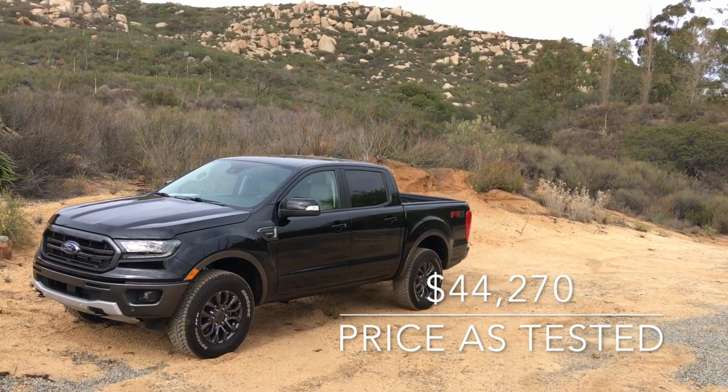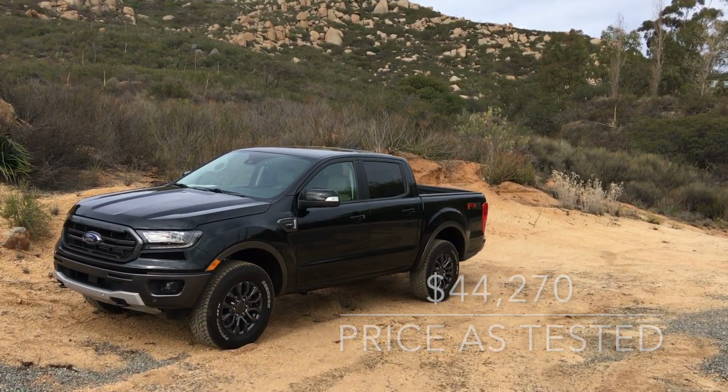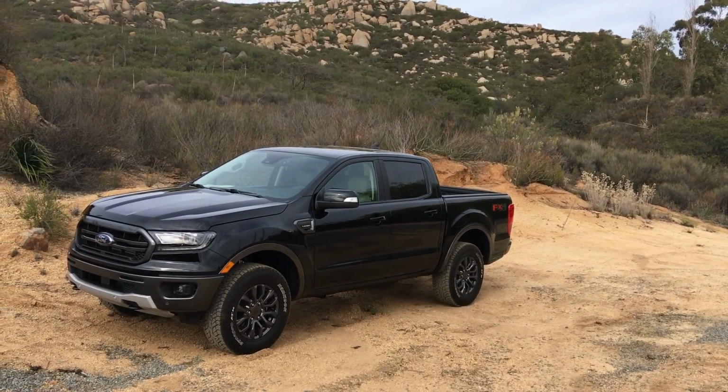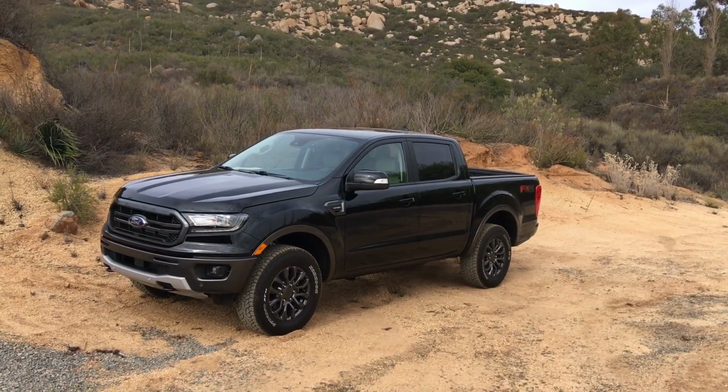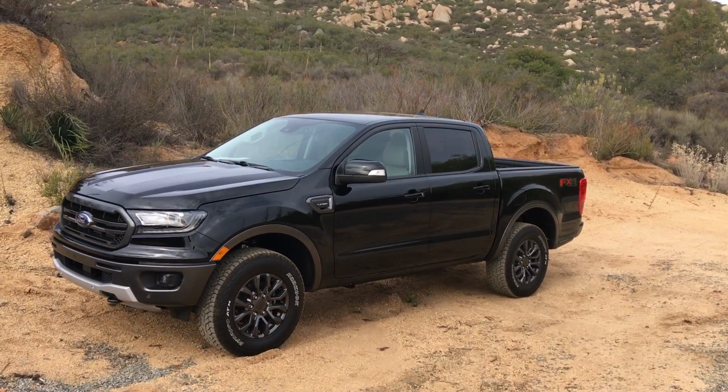You guys can see the MSRP of this exact truck right here. So it is a little bit under 50 grand, which is a lot for a mid-size pickup. But as you guys will see, you get a lot of truck for this money.